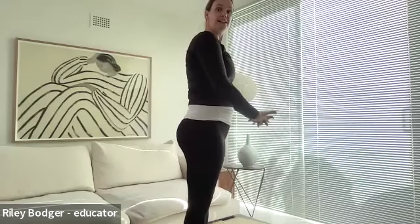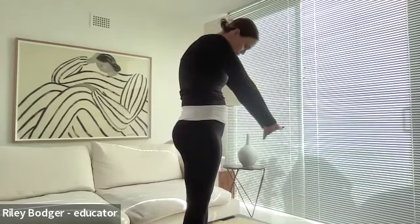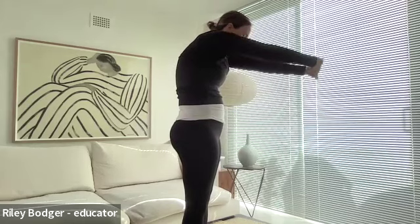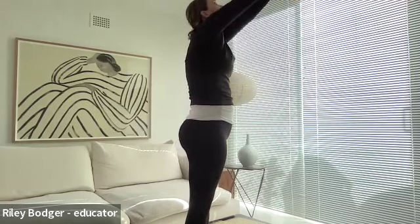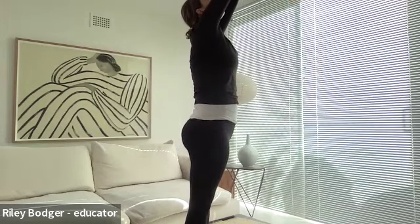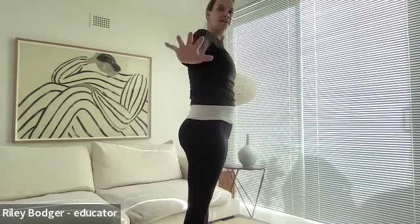Hands come in front, interlace the fingers, palms pressed to the floor. Look down, round through the upper back. Reach the arm forward, spread those shoulder blades apart, let the eye gaze follow. Head and neck start to follow, look up to the ceiling. Reach the arms up, keep long through the spine, reach the arms out nice and wide. Let's do one more.